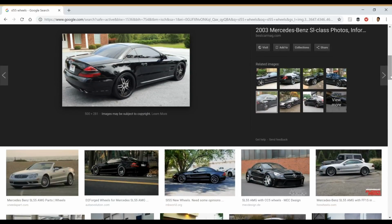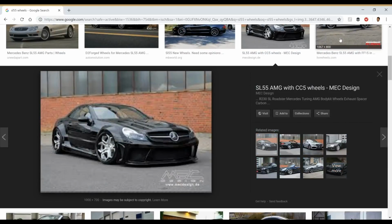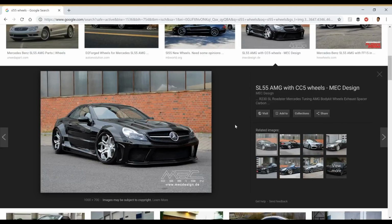And then you can go... Ooh, yeah. That guy with the rotiforms. Is that a rotiform? What, this? No, just kidding. I thought those were rotiforms for a sec. No, so I like not that. The other one we were... So these are also HREs. These are nice. But this is like SEMA. This is not just drivable. Those are not the wheels I thought they were.